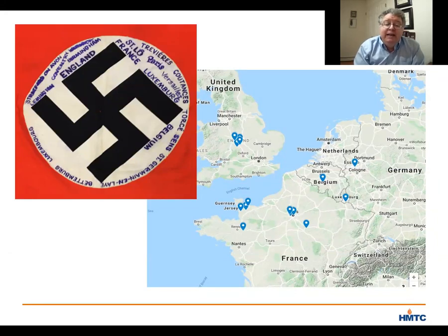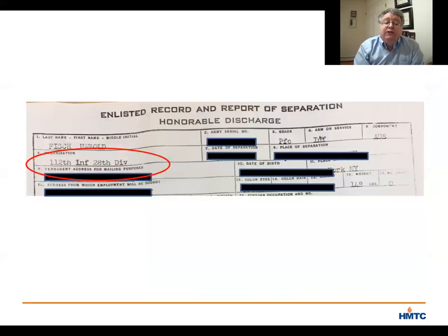As I started digging into the military actions that took place in the cities listed on the flag, I found something interesting. Even though Harold Fisch's papers say that he served in the 112th Infantry Division, all the cities listed on the flag were important sites for another military unit, a secret unit that was only declassified in the 1990s.